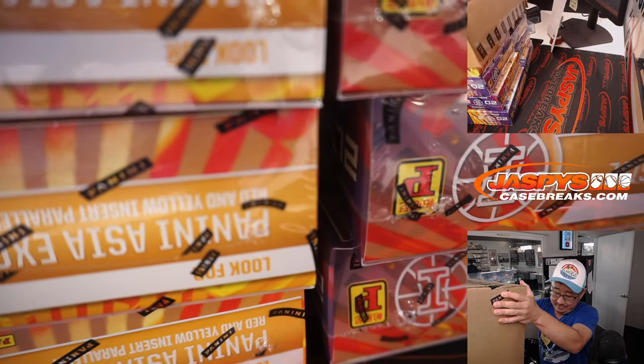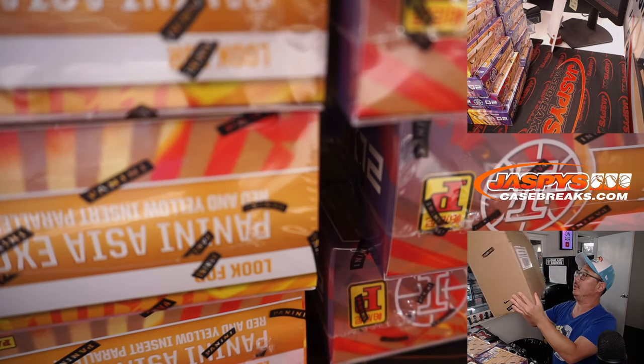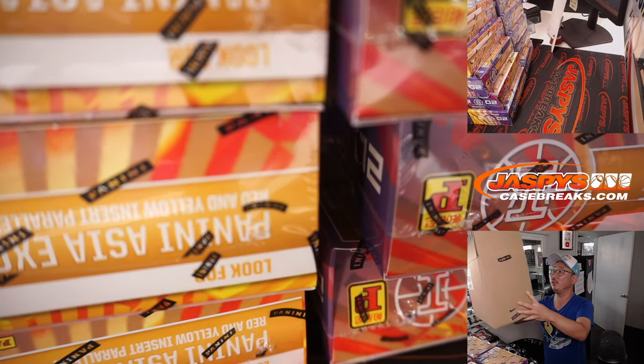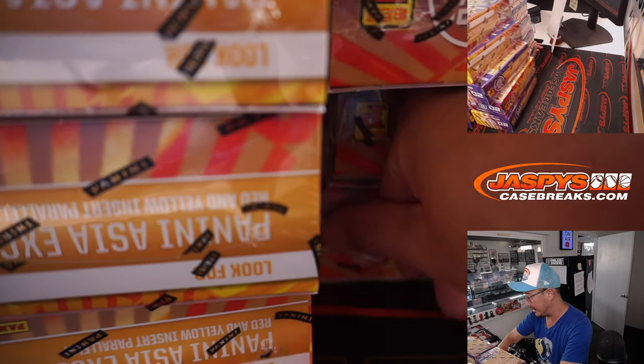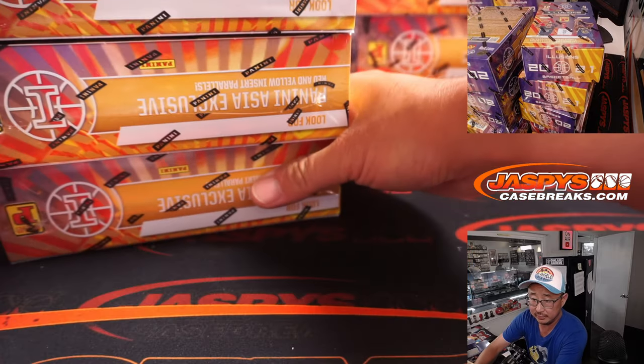NBA and the Players Association announcing. Then you can see it says Panini Asia right there. That's the Illusions Asia edition. And 20 boxes. Settle in, ladies and gentlemen. It'll take a minute or two, but hopefully we'll see some nice stuff.